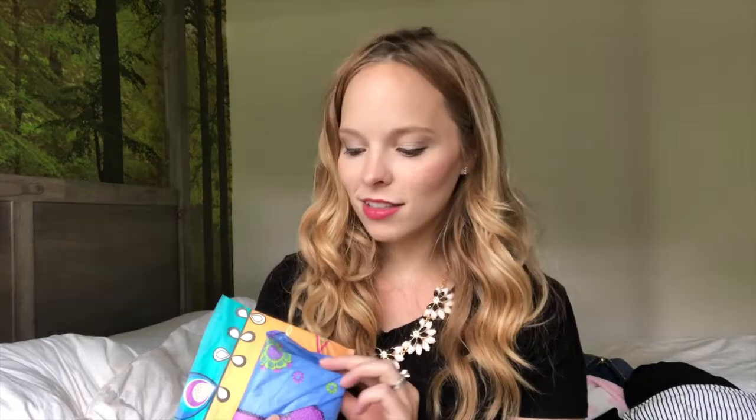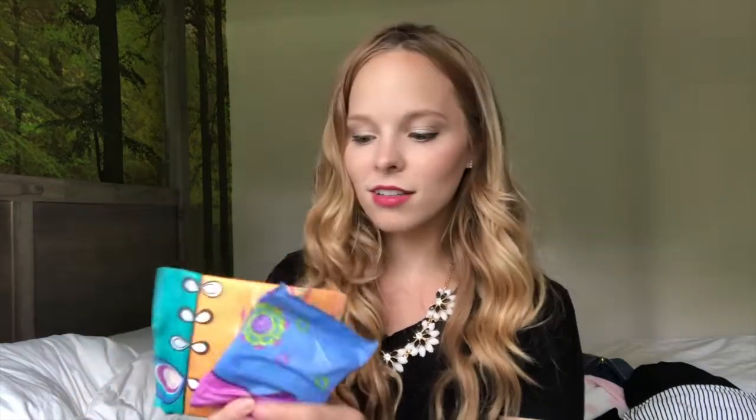Now for the toiletries. I would bring just a few pads with you. I would mostly make sure you stock up at home, but in my hospital bag I am going to include just a few in case. These have such cute packaging, but I am not the biggest fan of the actual comfort in this brand.